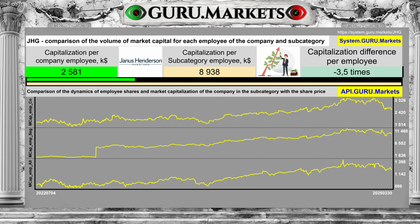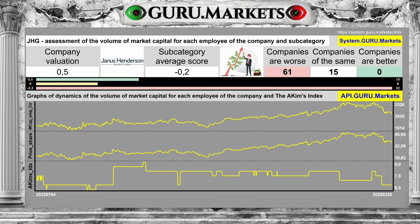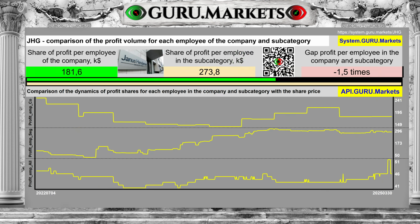The amount of market capital per company employee is $2,581,000, whereas for the subcategory, $8,938,000. The difference between the subcategory average and the organization's indicators is 71.1%. Assessment of the amount of the company's market capital per employee in comparison with the indicators of companies in the subcategory, good, 0.5 points.